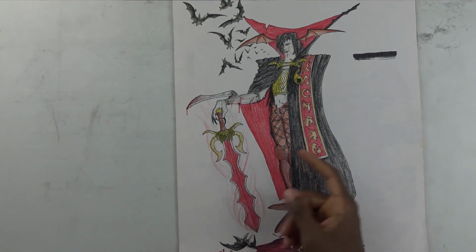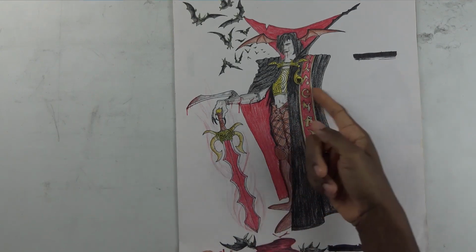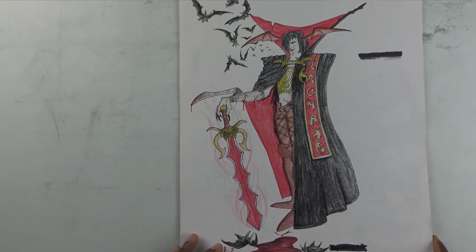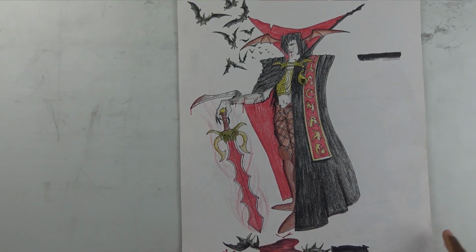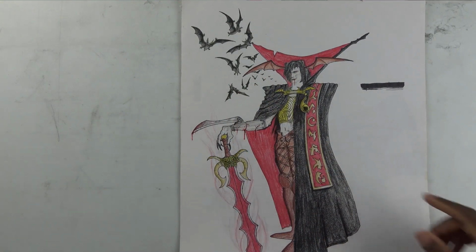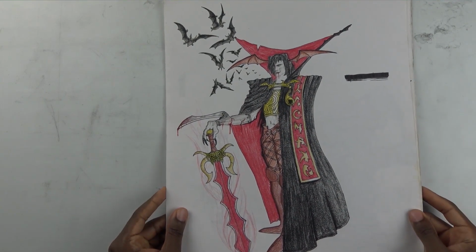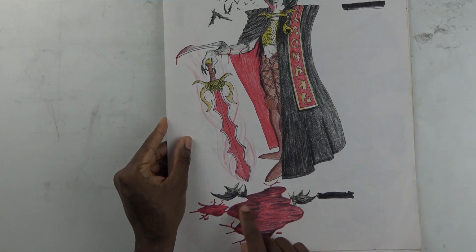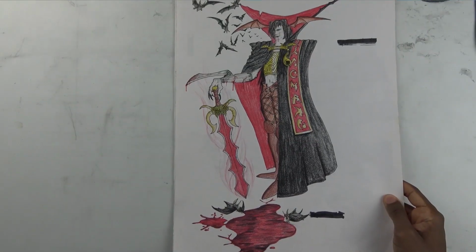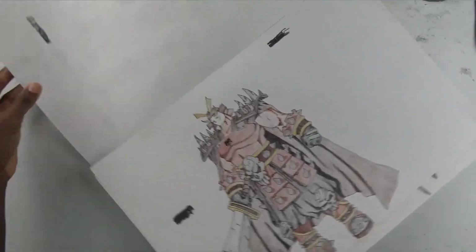And somehow he's symbiotically connected to the sword. So when the sword feeds, it actually feeds him. I don't know if that makes sense, but whatever. That's the idea I had. And yeah, bats gotta be by a vampire. I don't know if you can see those bats feeding. Okay, that's it. Oh, it's actually connected.